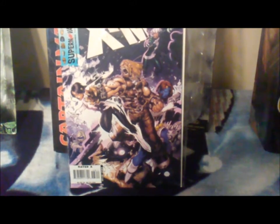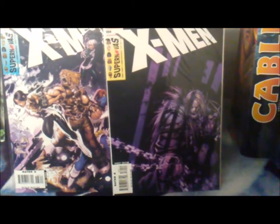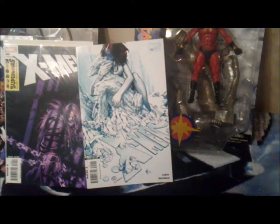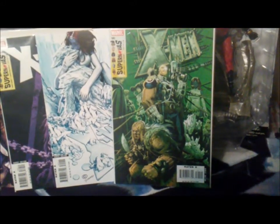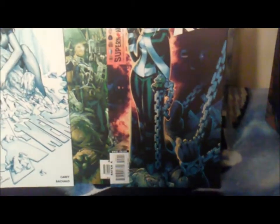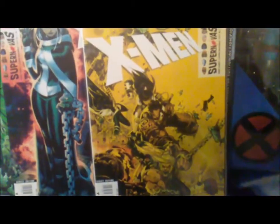So I got 188, 189 of Supernovas. You see Sabretooth in that cell. That's what Rogue did. She locked his butt up because she didn't trust him. So 189, 190, when Mystique and Iceman started dating. 191, when Cable officially joined the team. 192, when Rogue put the beat down on Sabretooth. And 193, when they officially fought the Children of the Vault.